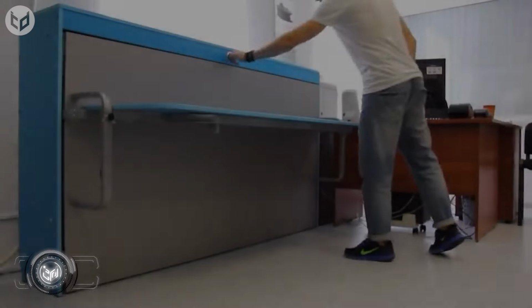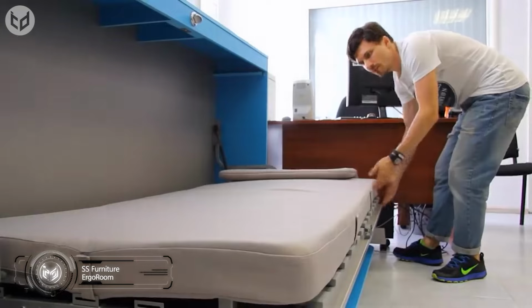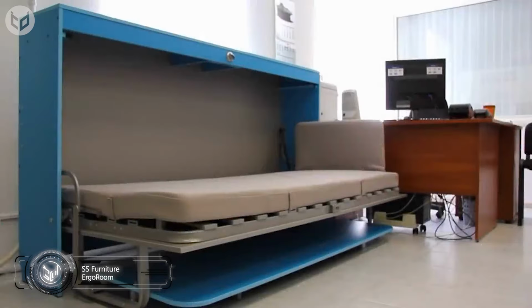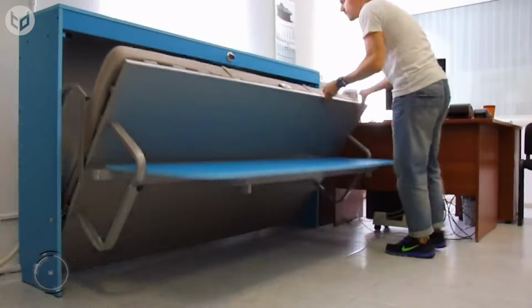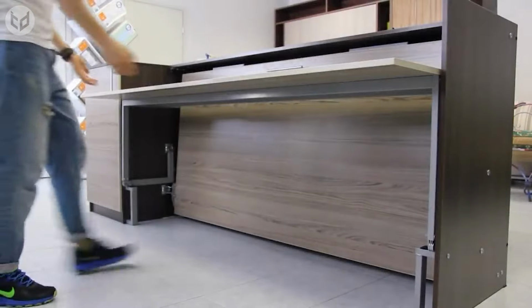Next up, let's take a look at the convertible furniture created by the company Ergoroom. This company works with homeowners by making the perfect furniture with the appropriate parameters, colors, and materials. First up, we have a vertical bed with a built-in desk. This one is quite easy to unfold with just one pull.